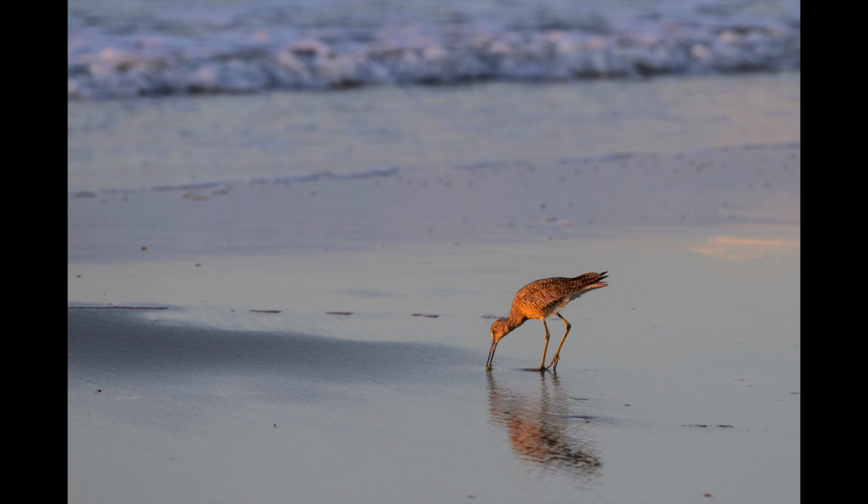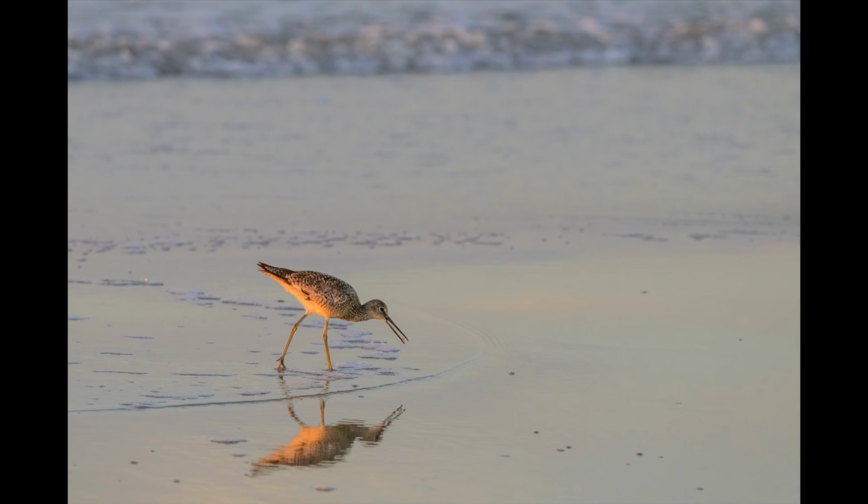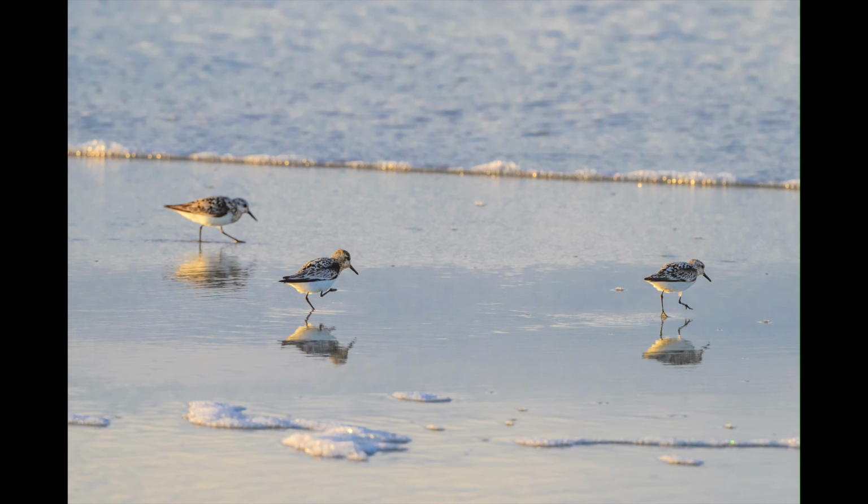And here a willet is looking for something else to eat. Sometimes it's hard to tell what they actually get. I don't know if they eat snails or not, or hermit crabs, or just the larger crabs. It's got a nugget-sized piece of something here that it's going to swallow down. And the sanderlings like running around. They usually run right along the wave action.